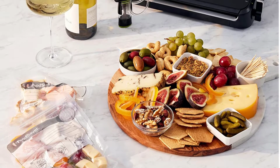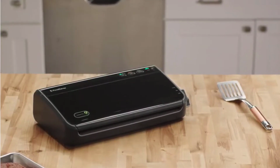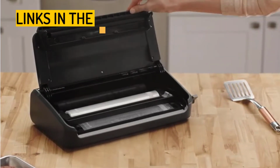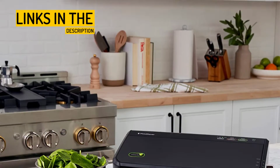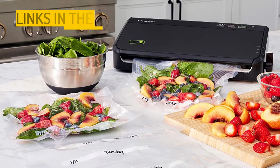Stretch your dollar. Food preserved with the FoodSaver system in the freezer can last up to 3 years and still taste fresh, flavorful, and freezer burn-free. Prep ahead meals, leftovers, and produce stored in the fridge will stay fresh up to weeks later instead of spoiling in days.